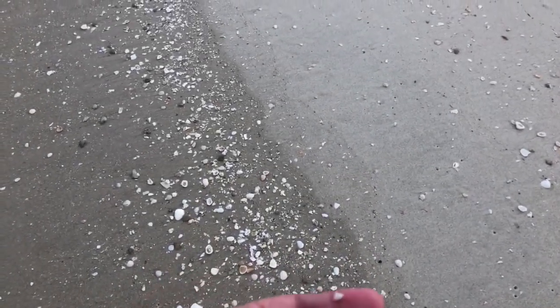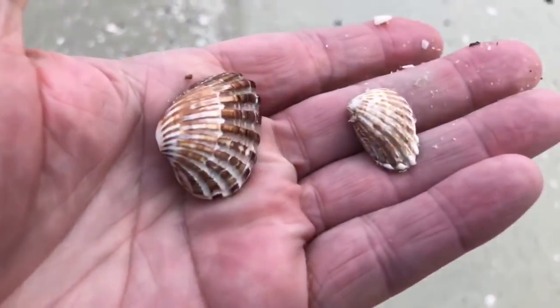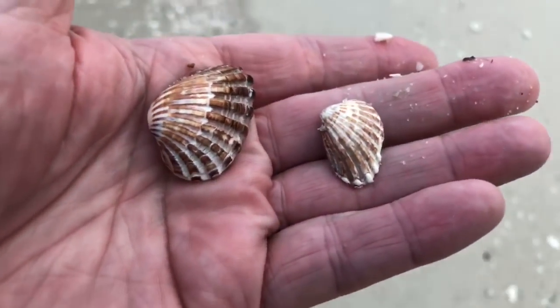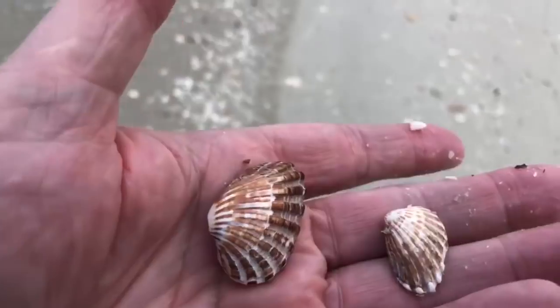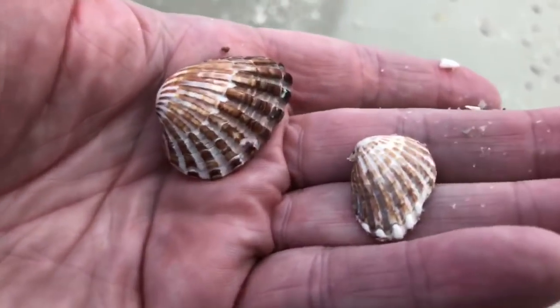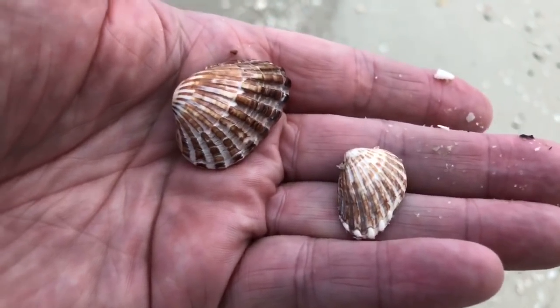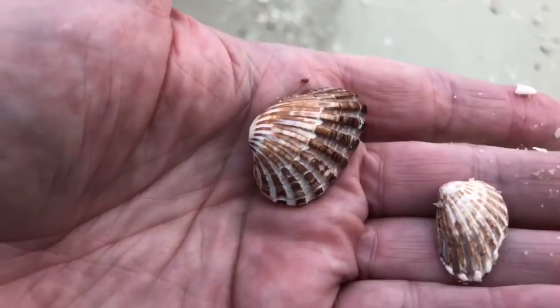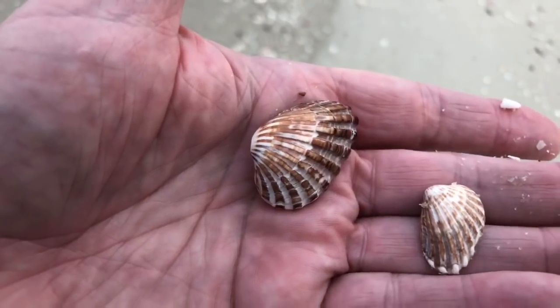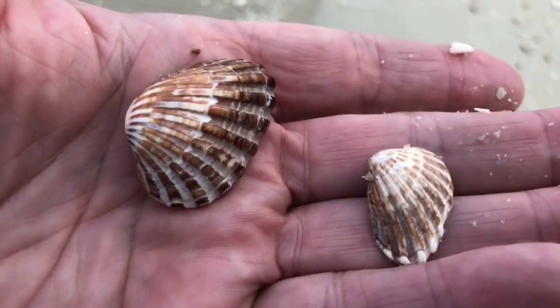Sand off it and off my fingers. The one on the right, that's the normal size you find here on the beach. But look how big the one on the left is. Wow. That little one on the right, you'll find those all over, but one like the one on the left, that's a good size one. What kind of shell is it? Good question. I don't know.